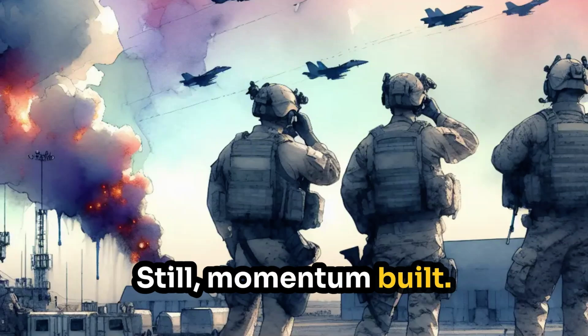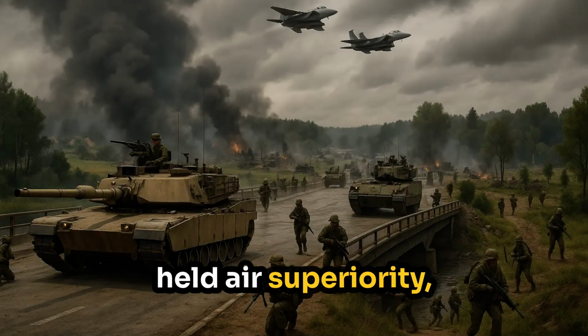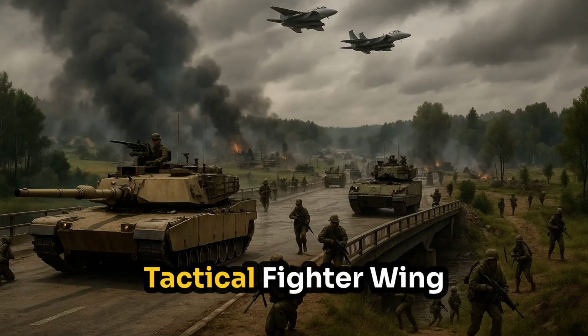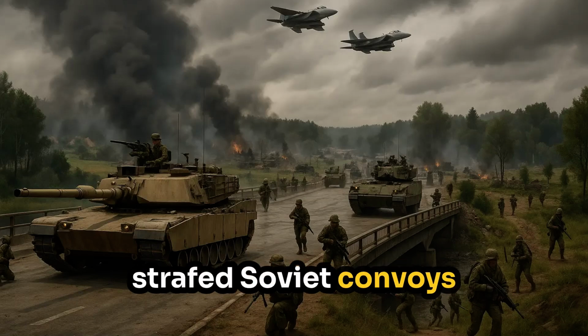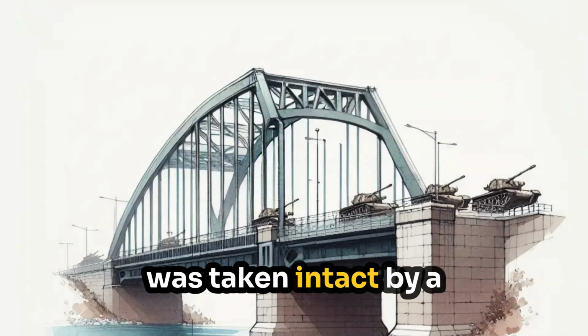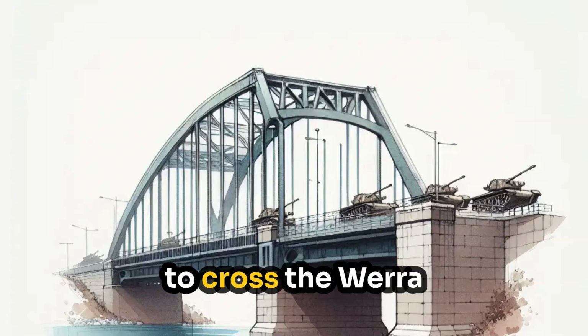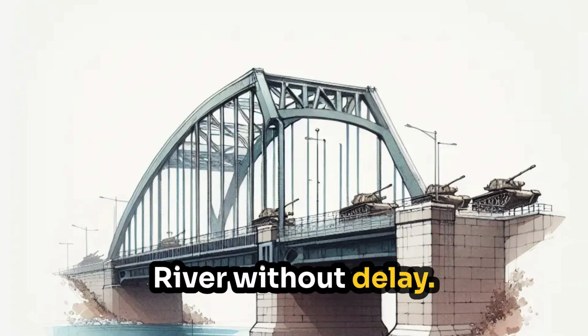Still, momentum built. Overhead, F-15C Eagles held air superiority, and A-10s of the 81st Tactical Fighter Wing strafed Soviet convoys with deadly accuracy. A bridge at Vacha was taken intact by a combined engineer and recon team, allowing the 33rd Armor to cross the Werra River without delay.